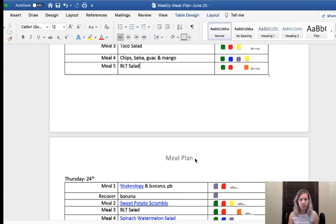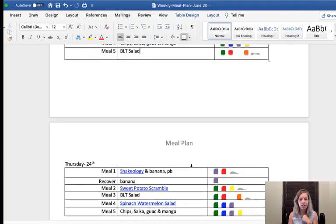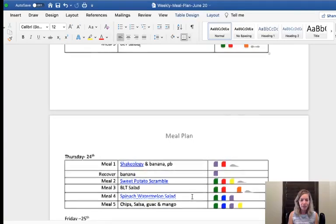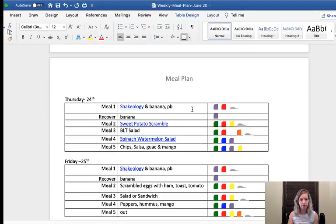Okay, I didn't move this yet. No, I did. Oh, I put it for dinner. Okay, that's not right. You know what? Maybe I'll leave that there. Let's see. Dinner's really red, yellow, green. So I'm going to copy that.